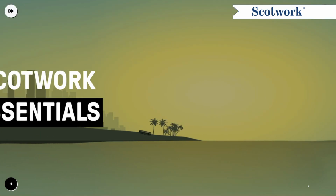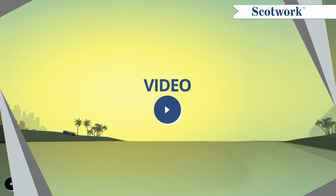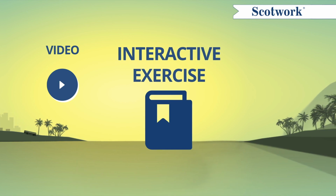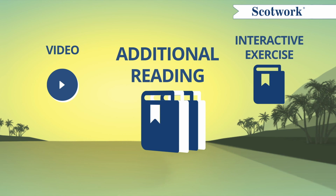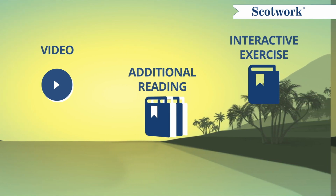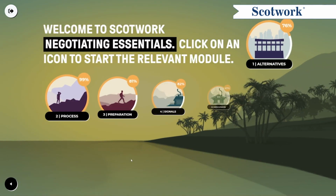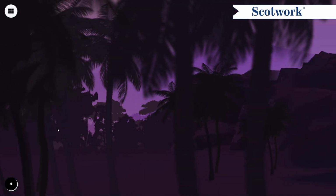Each of the 10 modules covers an aspect of negotiating. The modules contain a video element, an interactive exercise to support the learning, an infographic if appropriate, and additional background reading to provide a reference source for the user in future negotiations. This creates an engaging and informative product, which will stimulate the user's imagination, embed the lessons, and encourage completion of the program.